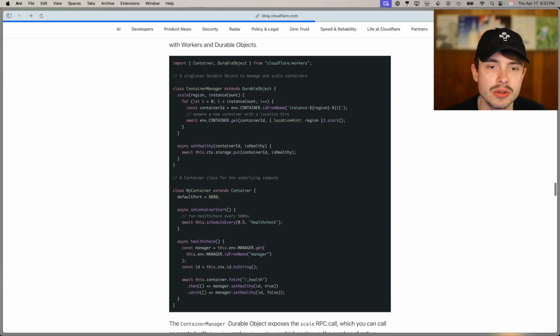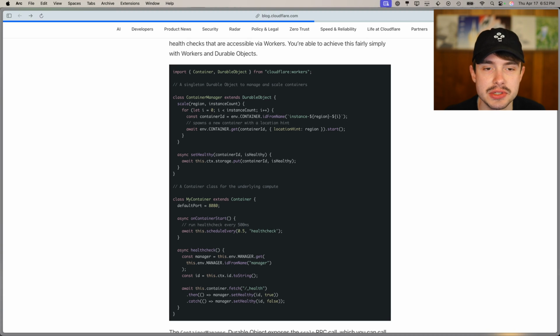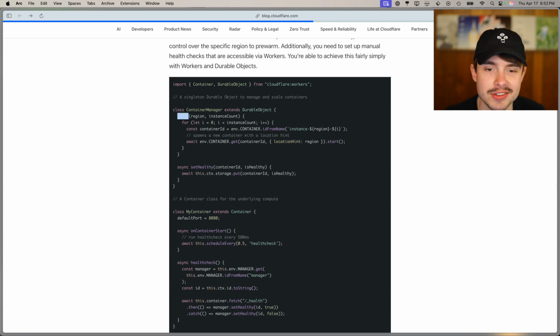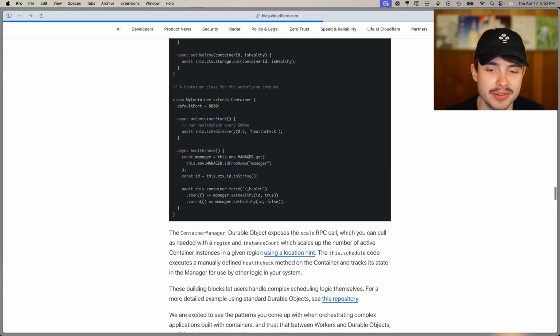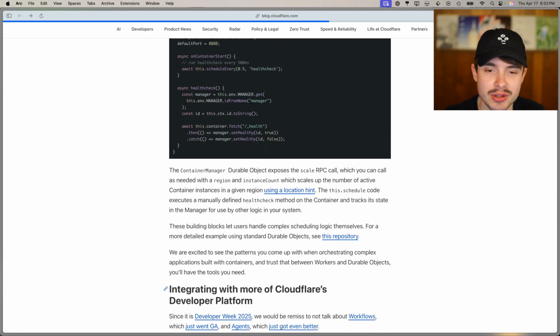Cool. So this in code lets you control your scale. Programmatically in your code, you could say scale this to 1,000, which is just wild. That's such a cool workflow. The container manager durable object exposes the scale RPC call, which you can call as needed with the region and instance count, which scales up the number of active container instances in a given region using a location hint.